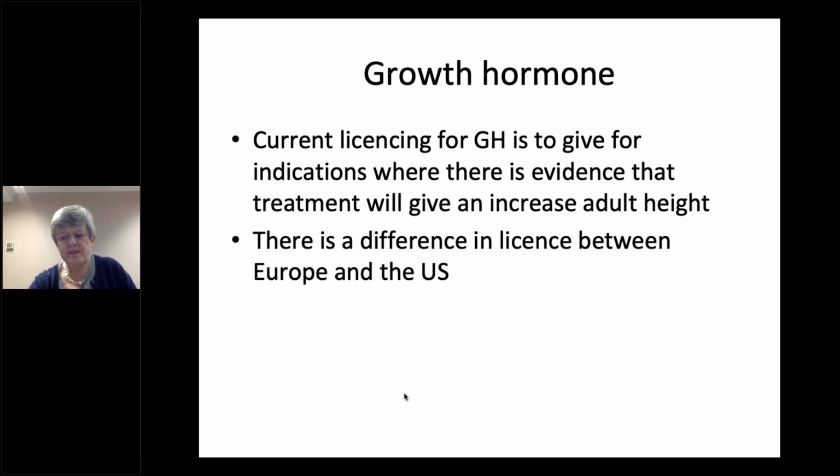And that difference is based on exactly the same group of studies. It's just that the European Medicines Agency felt that the increment in height in those studies of idiopathic short stature was not sufficient to justify treating.